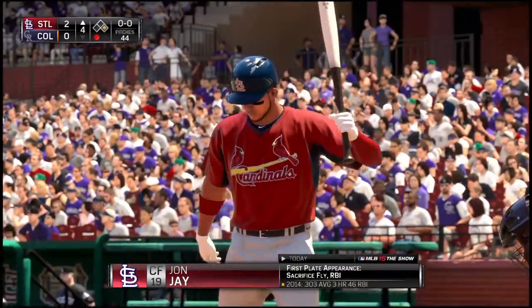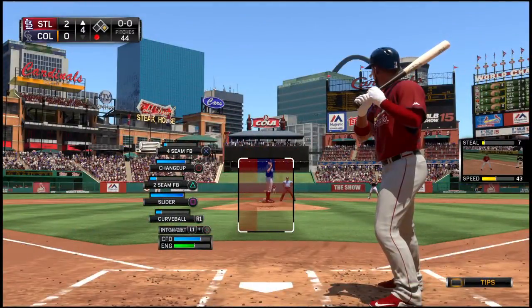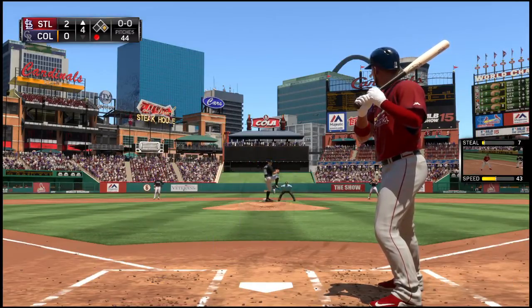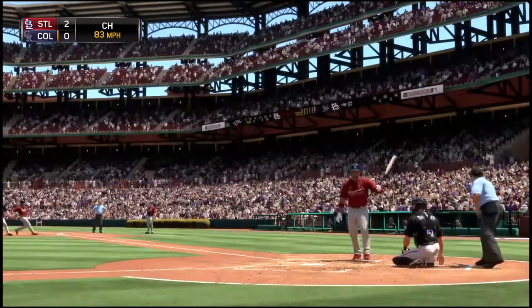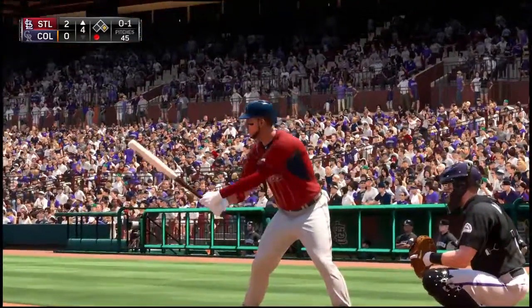John Jay will dig in. He drove in a run with the sacrifice fly his first time. Now the first pitch drops in for a strike to start the at bat. Nothing and one. Let's keep them close.